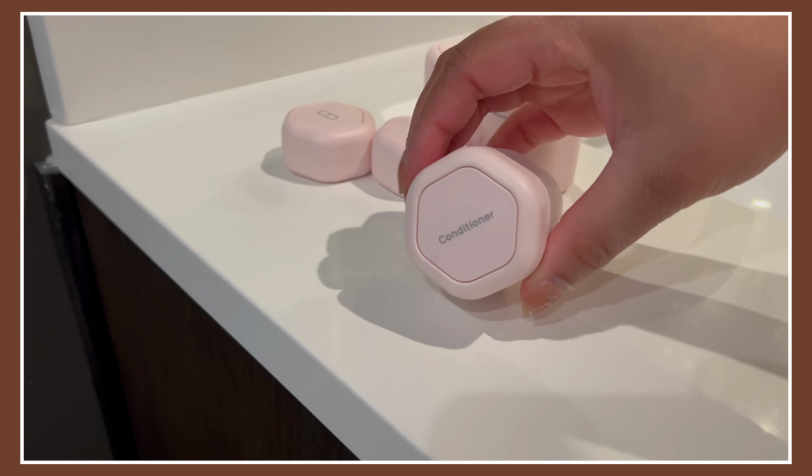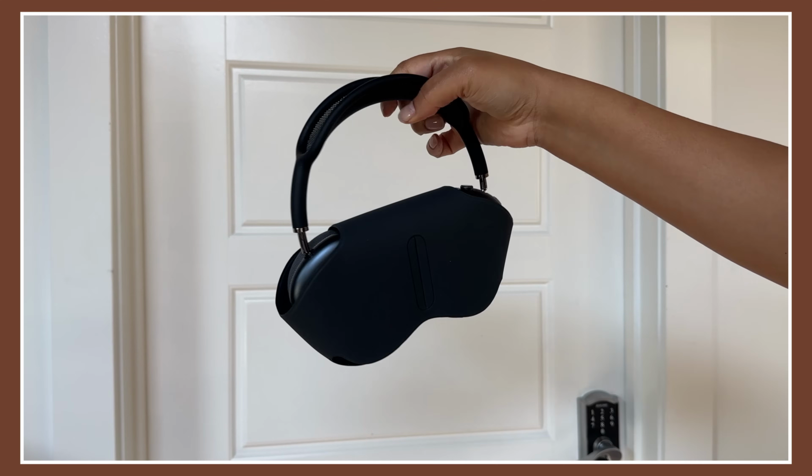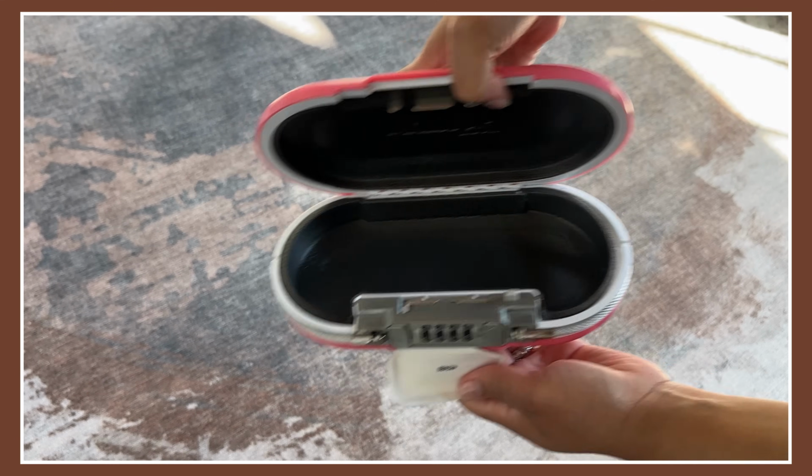But that's it for today's video. Those are my Amazon travel essentials. I'm telling you, I do not travel anywhere without these items, and you shouldn't either, because they just allow you to feel comfortable and at home away from home. And I think that's very, very important so that you can truly enjoy and relax on your vacation.